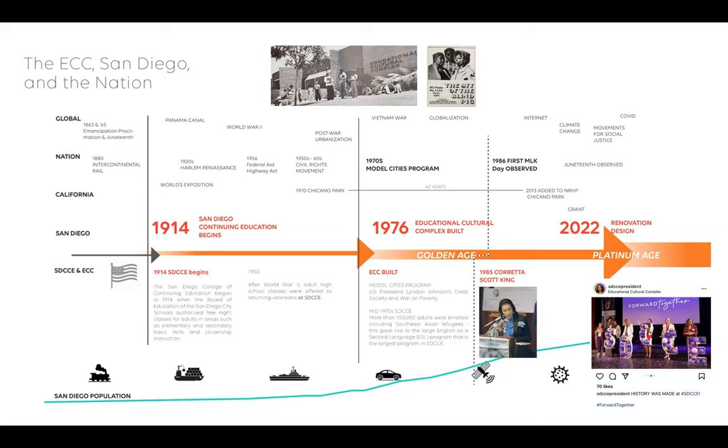The building opened in 1976. It was part of the Model Cities program at that time, and it was a huge deal. It's in East San Diego, a predominantly Black community. This building was a place where prominent political figures and national figures in the civil rights movement would come to ECC to speak. You can see a picture here of Coretta Scott King. She came and spoke here. Whoopi Goldberg performed in this theater way back in the day.